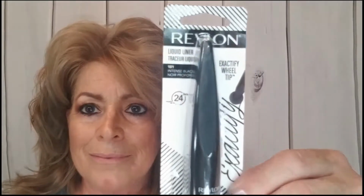The first thing I want to talk about is the Revlon Exactify Liquid Liner. This is a very unique product. This one is, like I say, new to me. It may have been around for a while. I just saw it recently. So of course I had to try it. I'm always looking for a good eyeliner. I was really surprised. I thought for sure this would be an easy way to get a straight line going across the eye, upper and lower lid, but I was wrong.